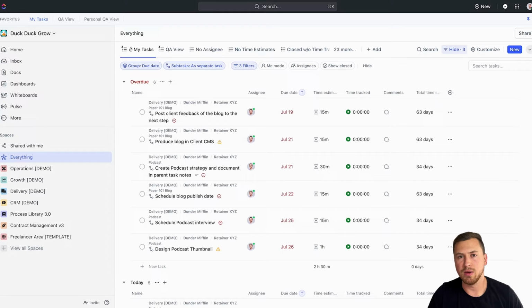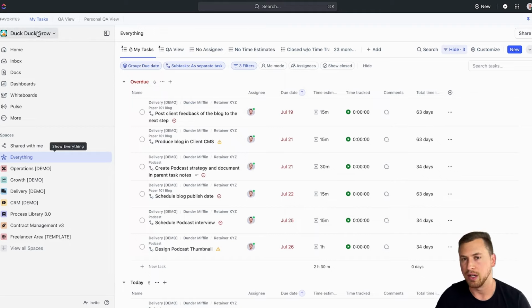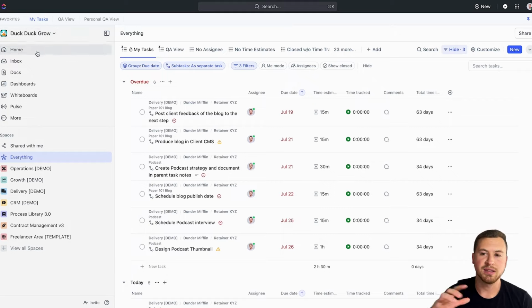Every agency, once you come into ClickUp, you're going to start off with a workspace. So the workspace is where essentially everything is going to live. Your workspace should be named after your agency. That is hopefully a no-brainer. So now after your workspace, that's easy.